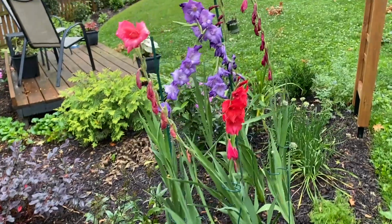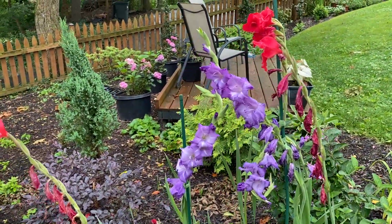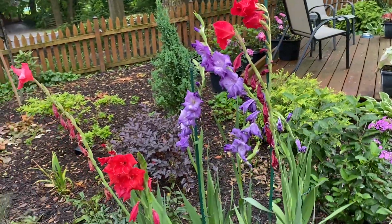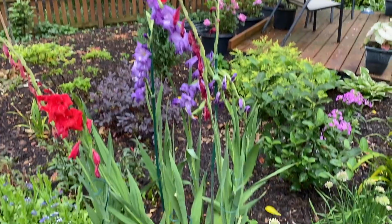Okay, here's the other side of the Gladiolus. I staked them up yesterday as well. And yeah, they look really nice. I'm happy with them. They're just about done, the red ones. Purple ones are still going strong.